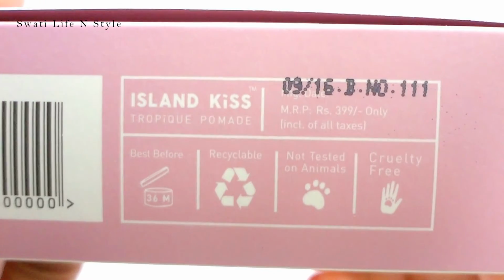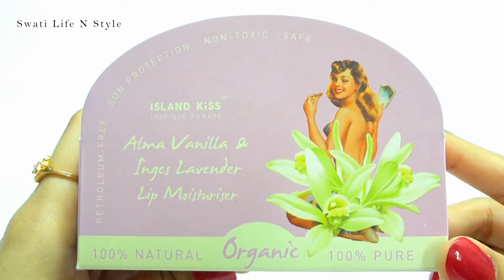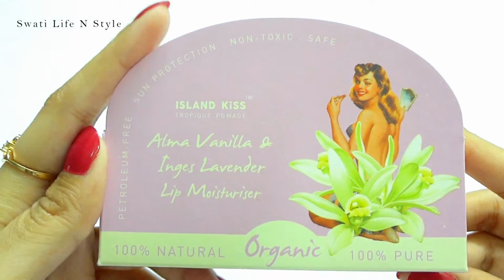And guys, this one also smells so delicious, exactly like vanilla cupcakes. And it's a 100% organic and cruelty-free product, so it's absolutely safe to use on your lips.